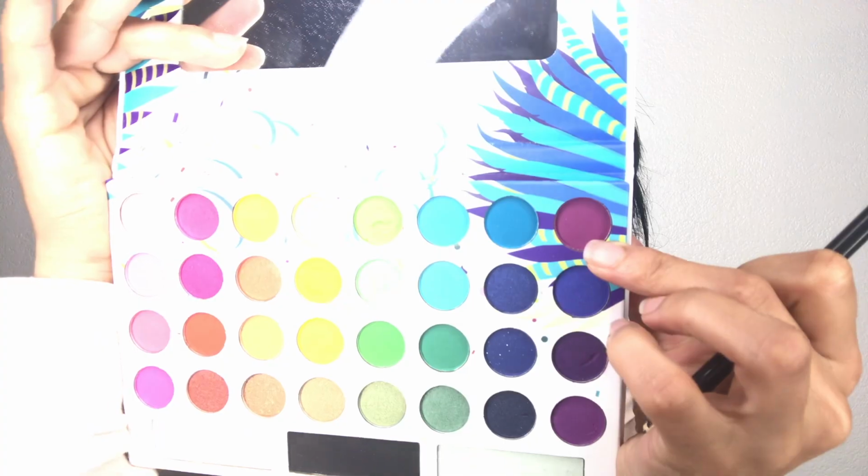Okay, so let me go ahead and apply the concealer to this side. It's the ColourPop No Filter Concealer. So I'm gonna grab a similar brush, and this is the Morphe M507. We're gonna go ahead and dig into this purple over here.